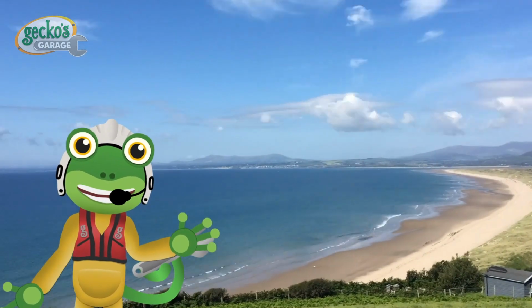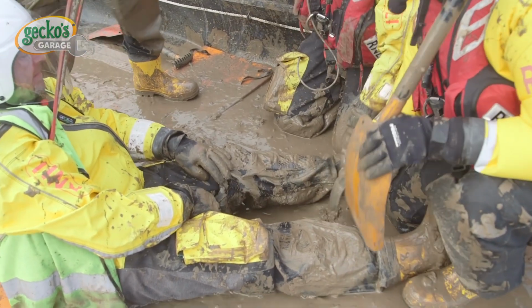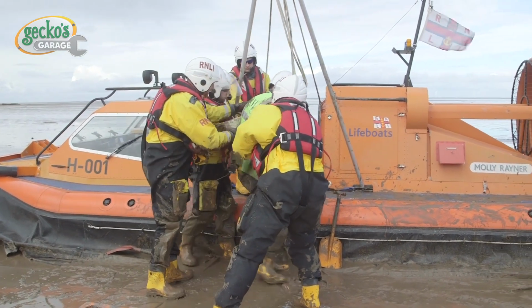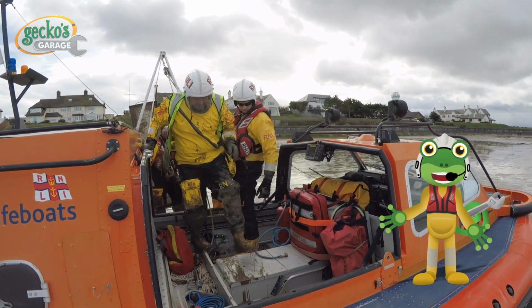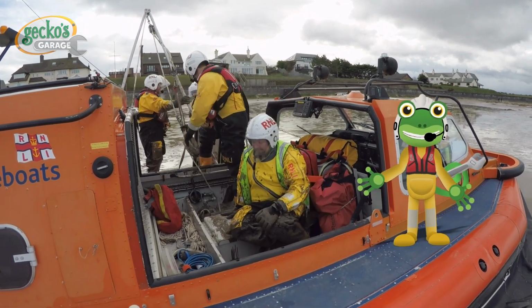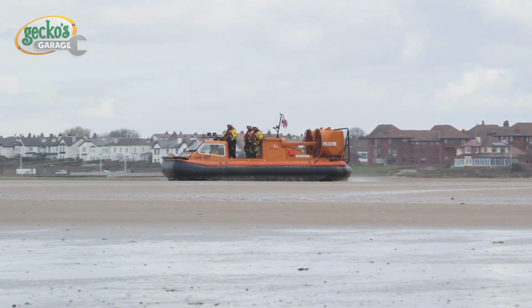This is something that's happening all of the time, which means that if you're stuck in the mud on the beach, the tide might come in and surround you with water. It's very important to respect the water and make sure you check when the tide is coming in, to make sure you're safe when you're at the beach. Well done, team! Another successful training mission.